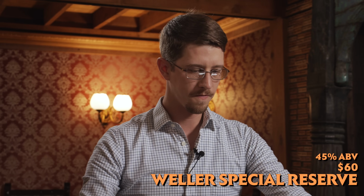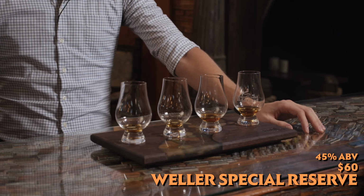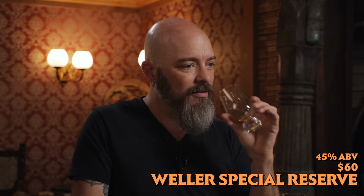Okay, let's jump in and see what it tastes like to you. As you think about that for a second, I can tell you right now, all of these are going to be the same style of bourbon. So the mash bill is the same. These are wheated bourbons. This does have a wheaty taste. It's like a mellow sweet.